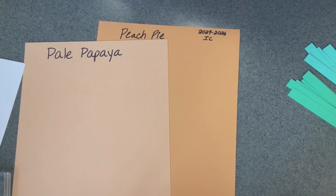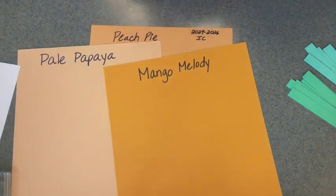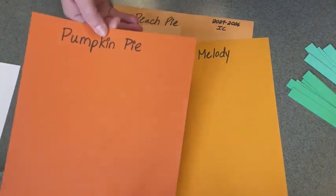Now I do show you retired colors here because I know that many of you will have some of these colors in your collection, and you might want to know how they line up with colors that you already have. So here's Mango Melody. Let's see, what else should we compare with this one? Let's see, where's pumpkin pie? Pumpkin pie is kind of an orange color.